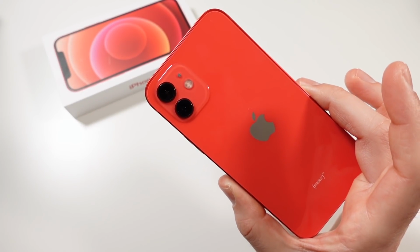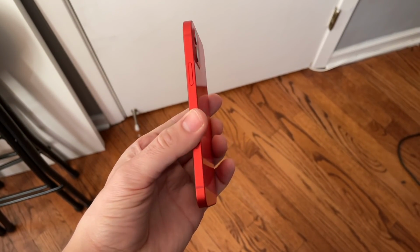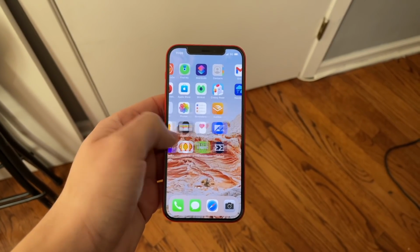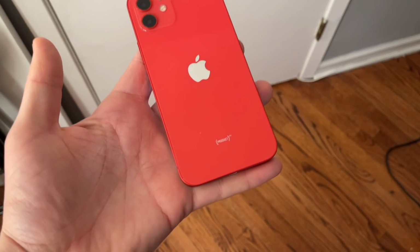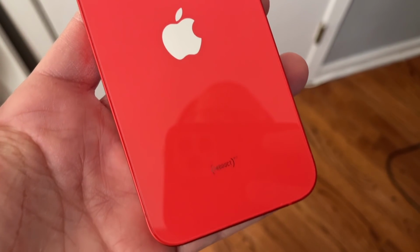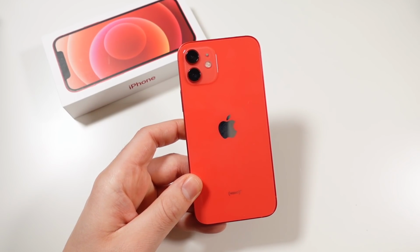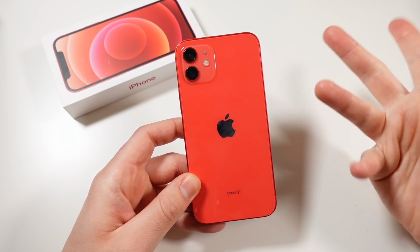But in conclusion, the iPhone 12, this phone is designed to appeal to the masses. And even though I had a handful of pros and cons, it's just one of the best overall balanced devices you can get. The price, a little bit high, but you can get it discounted depending on the carrier and whatever promotions are going on. You've got it in blue. You can get it in green, red, black, white.